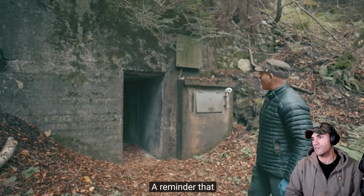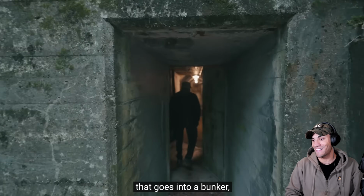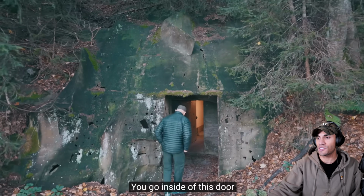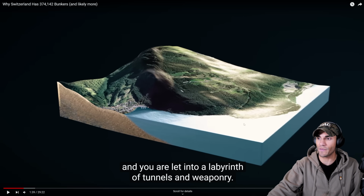A reminder that every time you see a little door in the forest that goes into a bunker, it's probably a massive network of tunnels. 2 meters of concrete here at the entrance. You go inside of this door. Somebody had to have recorded a freaking horror movie in those tunnels because it's like the perfect spot.